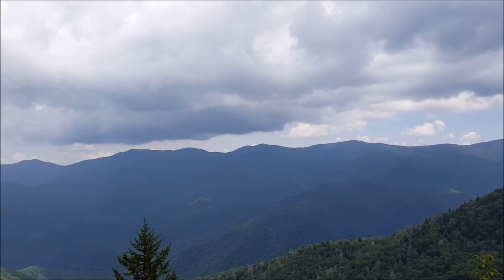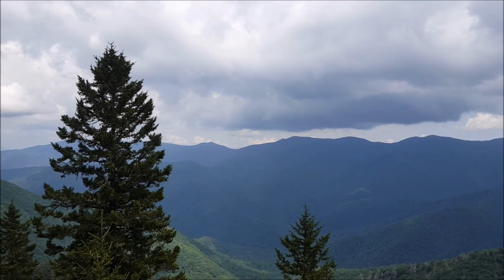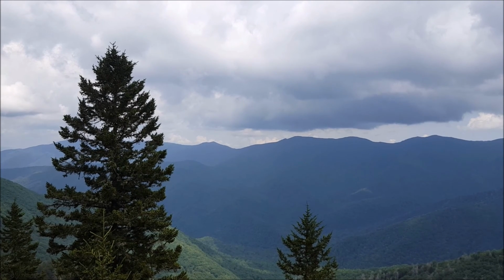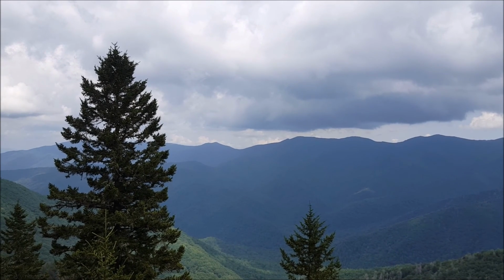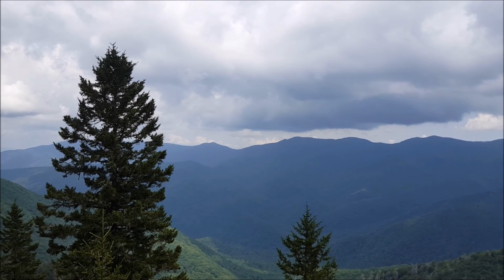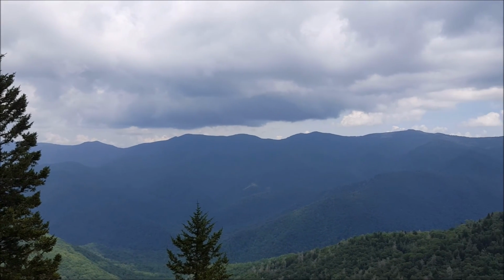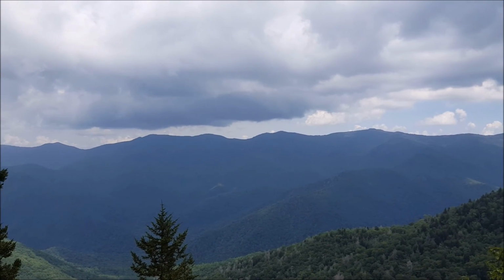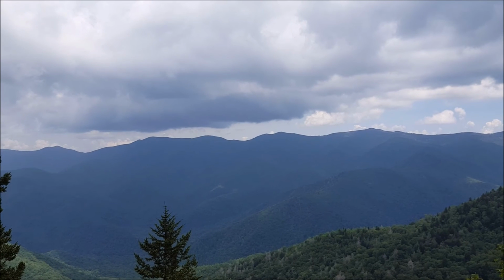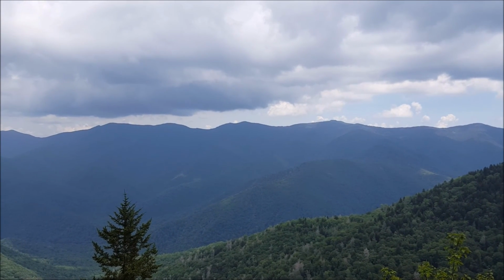And the same goes for Deep Gap. So it's an easy way to check out a map and then learn to identify features while you're hiking in the field. And definitely if you get lost or don't know where you are, this is a north-south crest, so I'm looking directly east, and it's just going to be opposite from the other side. So that's kind of the Black Mountains tutorial.